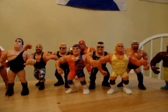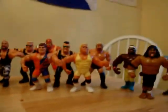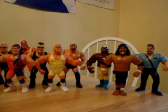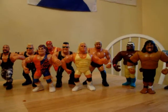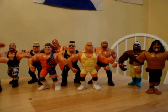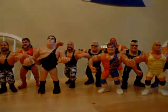But there were several wrestlers who were never released under this line who were there at the time, and two of them are just great wrestlers, hard guys, tough guys, and that was Barbarian and Haku, so I was sad that they never got released. Next up we're going to look at the larger figures.